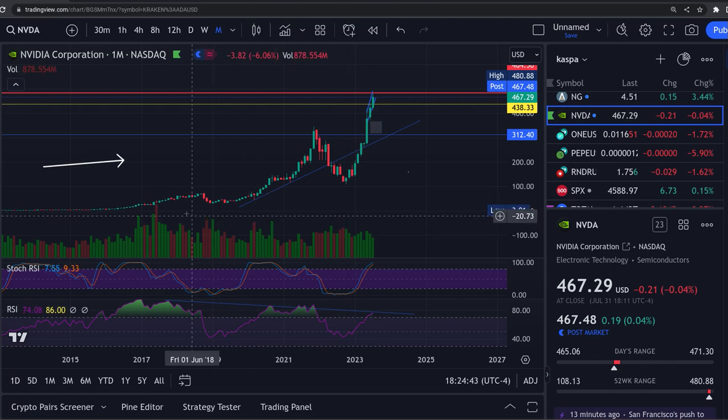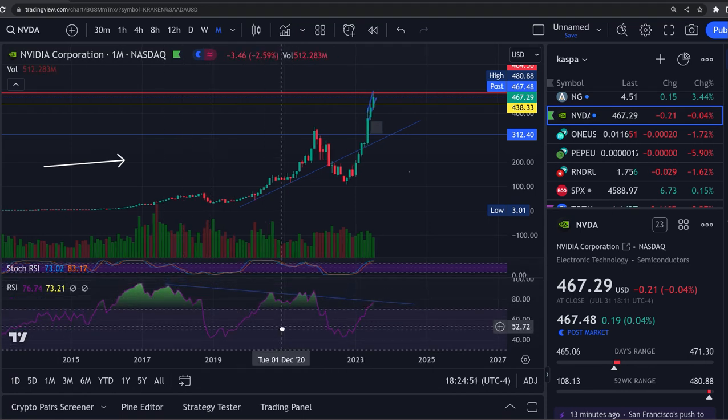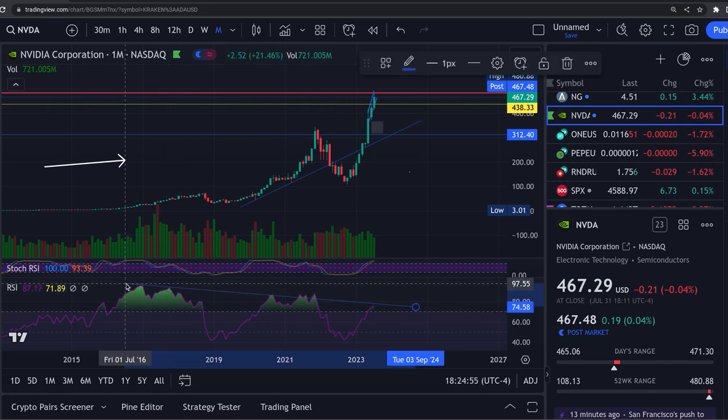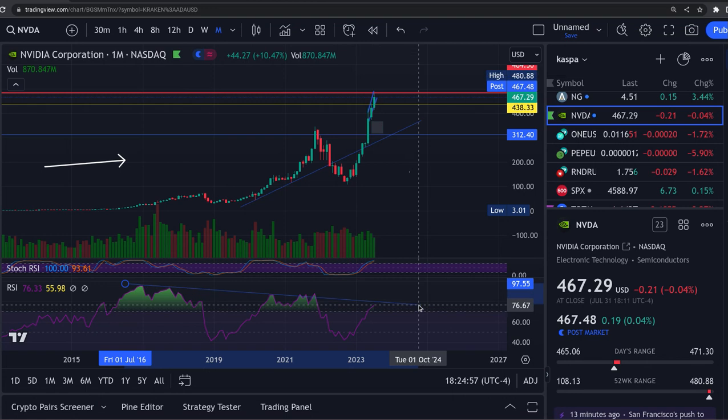Okay, if we look at the RSI down here at the bottom, we have declining strength in this thing. Number one, that's the biggest thing you want to look at. Okay, this is bearish divergence in here.